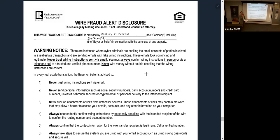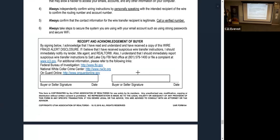We had that happen actually a couple of years ago. An agent that used to be with our company but left was going to buy a property from one of our agents, so she was an agent and the buyer. She got the instructions and wired $150,000 off. Luckily, I don't know how they did this, but they caught it within half an hour and were able to call it back because it just hadn't left the bank yet. But once it's gone, it's gone. You don't get it back. So anyway, that's the idea of this. It's just disclosing to your sellers: be careful if you're ever going to wire money.